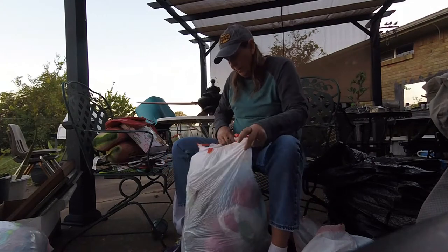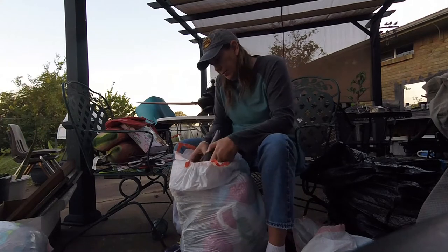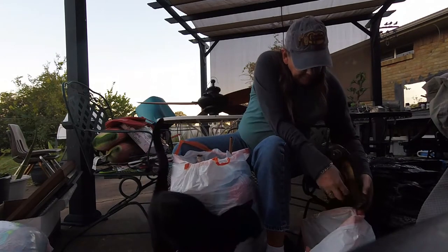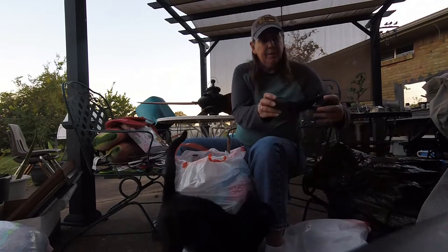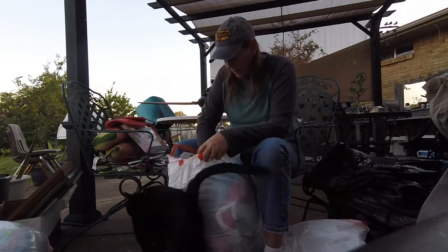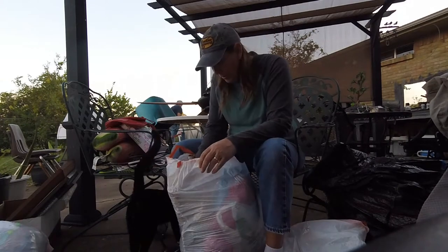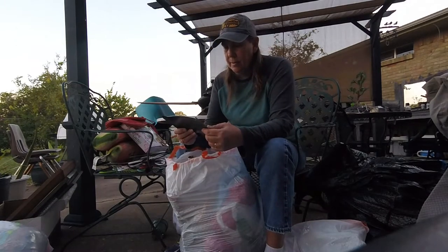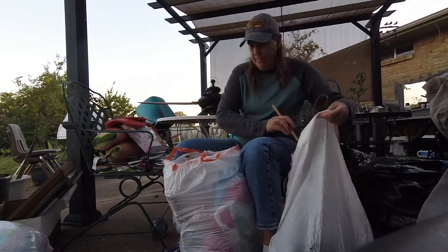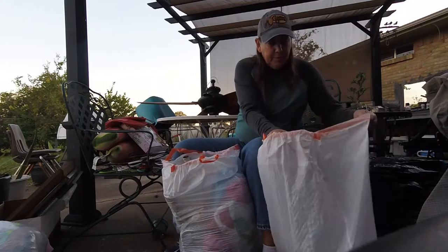Alright. This is a lot of trash in here, but we'll get through it. Ew, hair. Nasty, nasty hair. Duck. Cute little shoe. Don't know if the other one's in here. I have no idea what that is, but it can be used for pencils or something. Part of a gateway. Alright. Time to get putting some of this in the other bag.